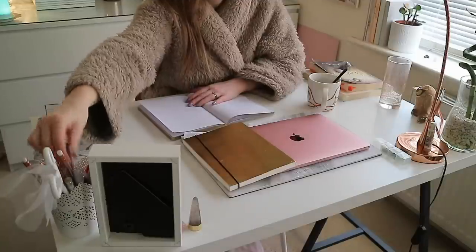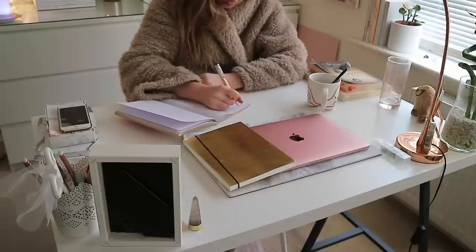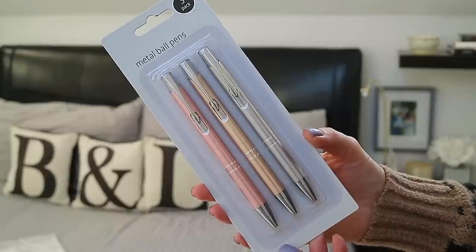I will be making a video soon about my morning routine, because I have a completely updated morning routine that I've been doing for about a year now. And one of the things I like to do is write morning pages or scripting. So I do need lots of pens because this obviously involves writing. So you've seen me share this 3-pack of pens that I always buy from Poundland. They're really nice pens to write with, but I had used up all 3 of them recently and I couldn't find them again.